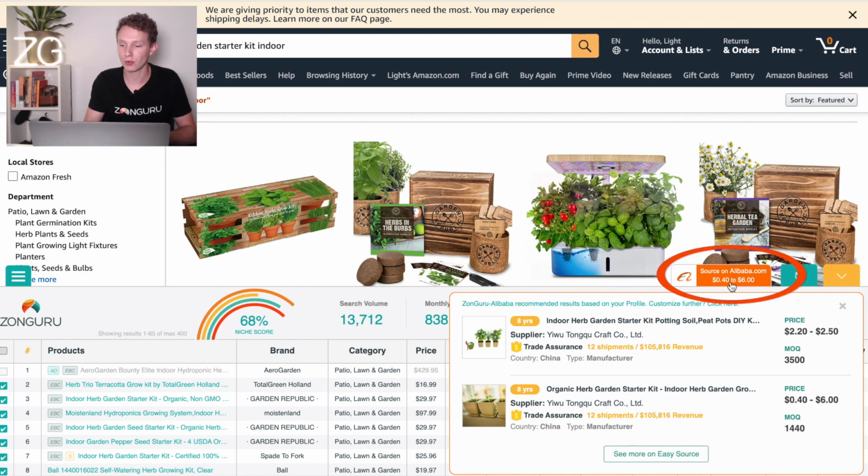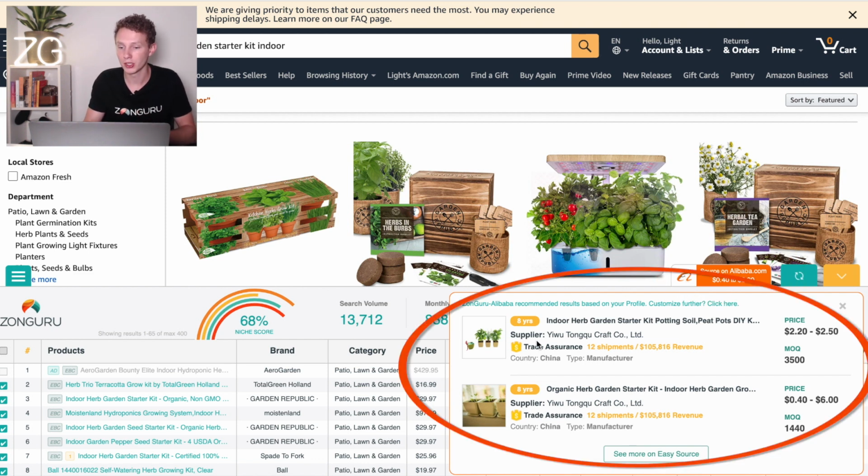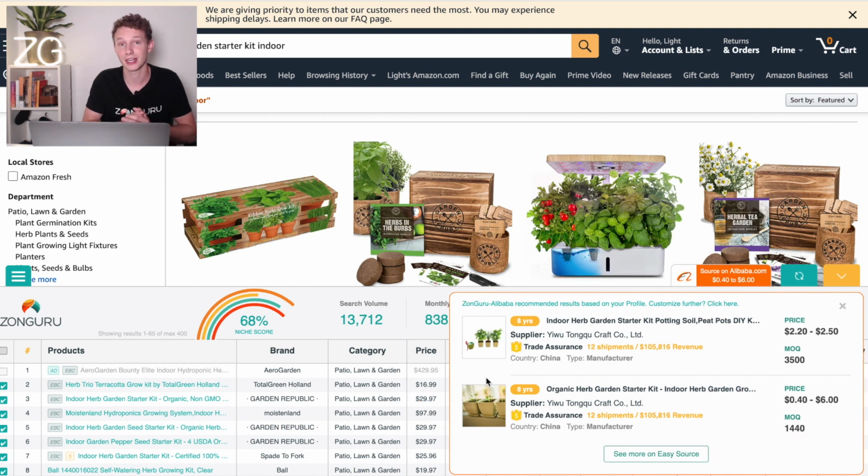Now, when I click on the widget here, you'll notice that the top two suppliers popped up. Now, these two suppliers that we're viewing are based on the custom settings that we have set up inside of the application, the web application. So I'll show you how we set those settings up in a second. But what we're seeing here is the two suppliers that best fit our current business needs based on those settings.